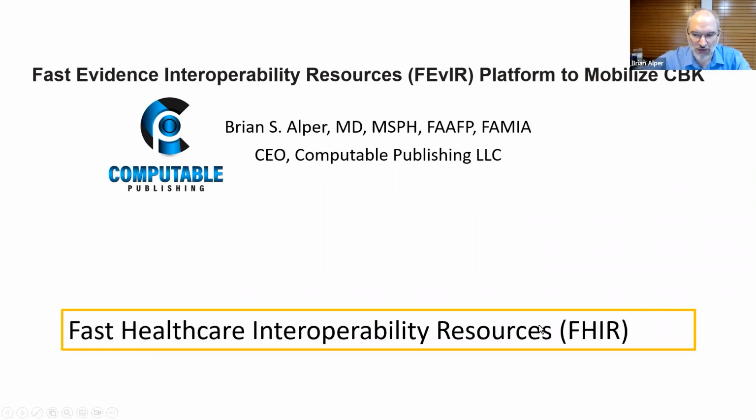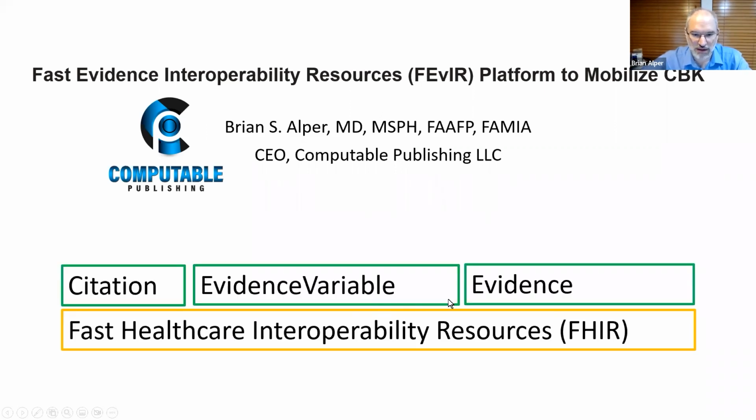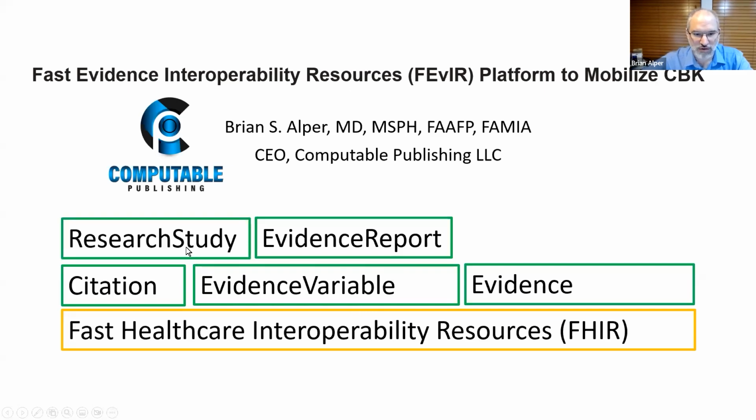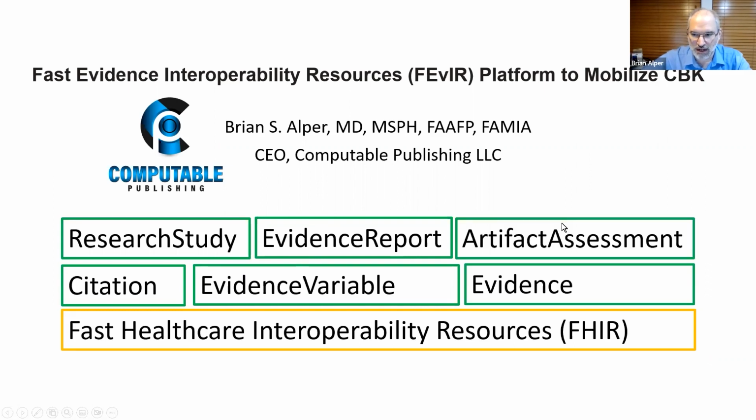So we started with the foundation of FEvIR and the citation resource, the evidence resource, evidence variable, evidence report. We also cover research study resource to cover the protocols or study records, and artifact assessment. And if you want to view resources on FEvIR.net, that's the URL. If you want to go to the website, just put in FEvIR.net.